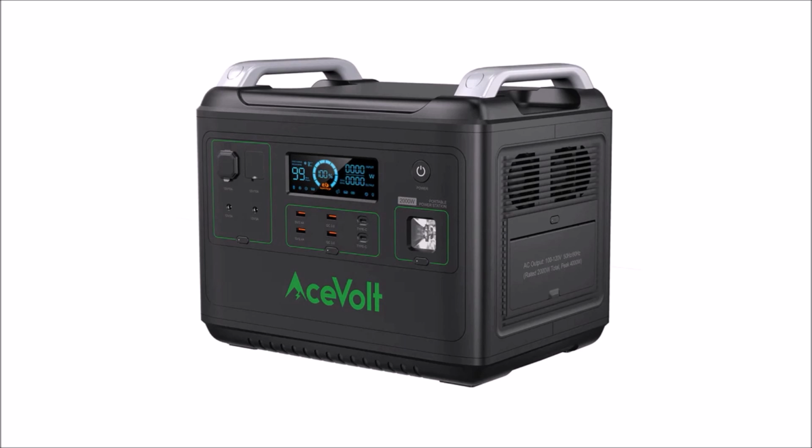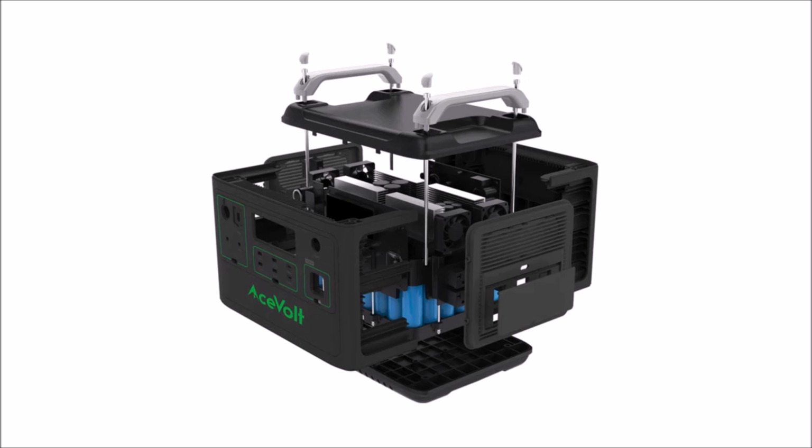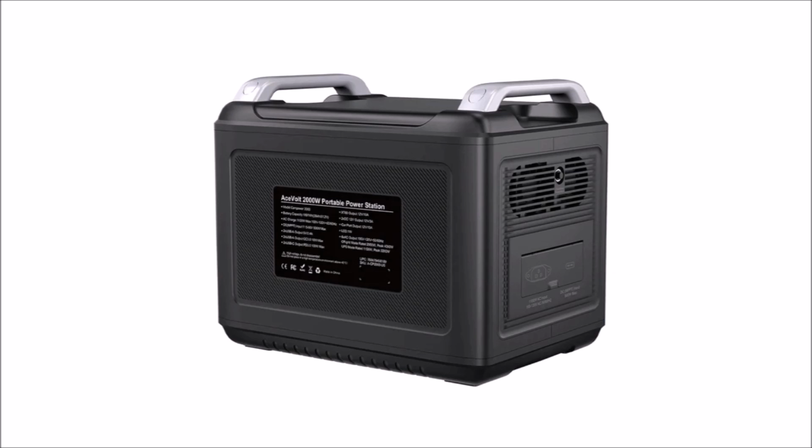The Campower 2000 is a 1,997 watt-hour power station in a surprisingly small form factor. On paper it looks really good. I won't read off the full spec sheet, but some highlights that jump off the page are: it promises the fastest charging speeds that I've seen for a unit in this size range at 1.5 hours. It has a UPS function, and it has one of the highest outputs that you'll find on its USB-C output at a full 100 watts.